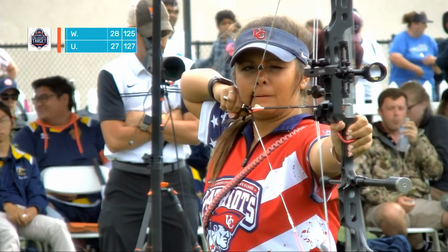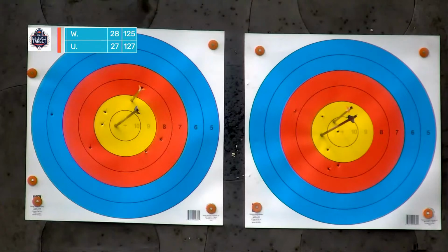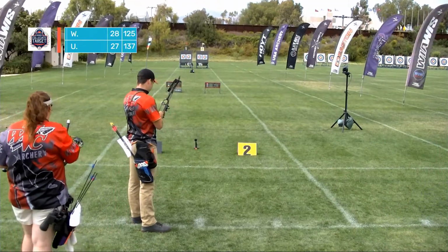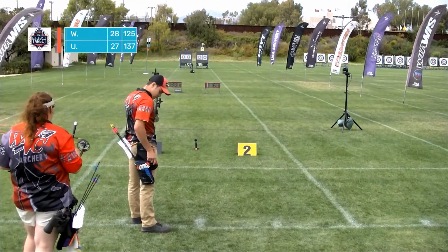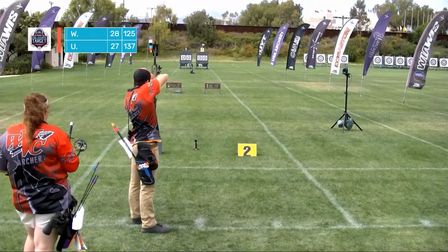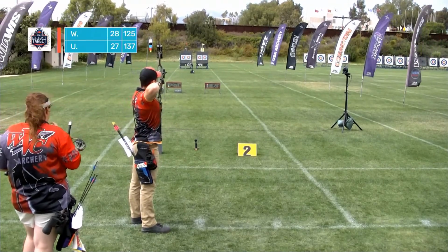Last shot here for Cumberland's the match. Solid 10. Perfect way to end it off. 19 points in those last 2 arrows. Great last end.